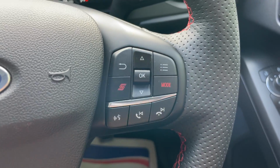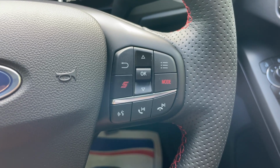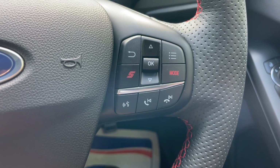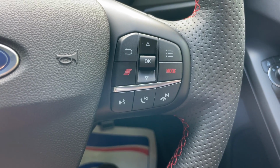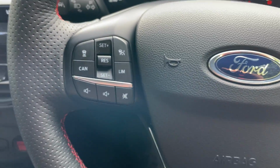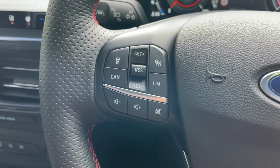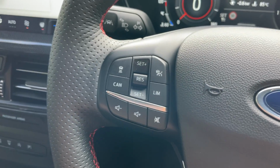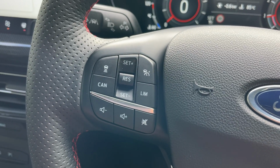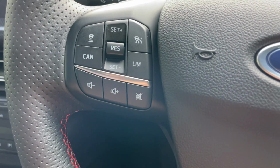Right hand side of the steering wheel, we have the return, OK up and down menu button, then followed by the sport button and selectable drive mode button to the right hand side. On the bottom of that, we have a voice command button, a pickup, decline and previous and next song function. Moving across to the left hand side of the steering wheel is where you'll find all the buttons for the adaptive cruise control. So top left is the distance to the vehicle in front, followed by your cancel, set speed plus and minus in the middle. We have standby top right and speed limiter bottom right, followed by volume minus, volume plus, and also a mute button.